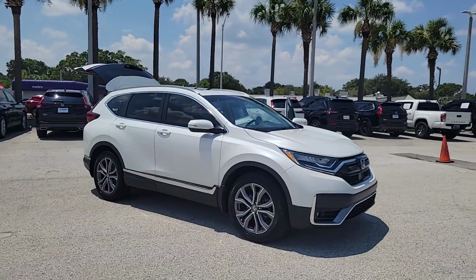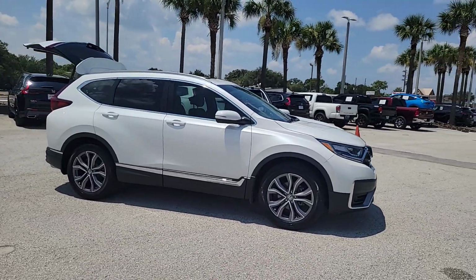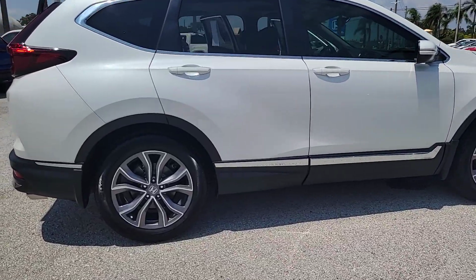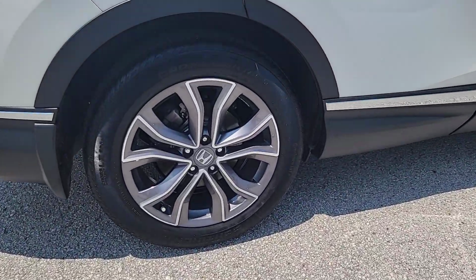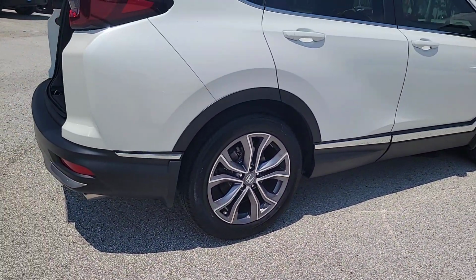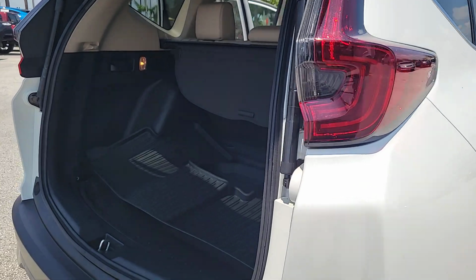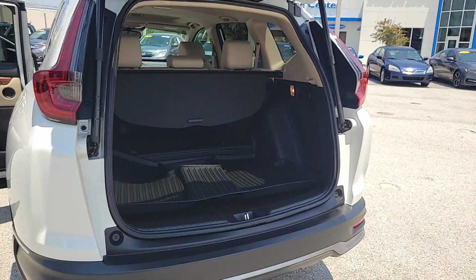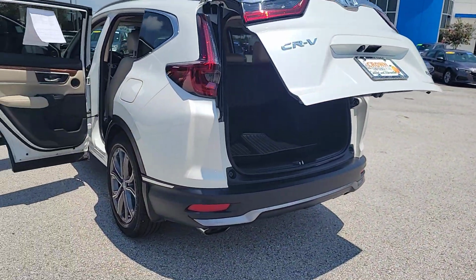Hop into the 2020 Honda CR-V. This vehicle is an outstanding buy with fewer than 10,000 miles on the odometer. Presenting the Honda CR-V, the distinctive small SUV that does it all in premium style. From its high-end feel to its all-weather capability and sophisticated comfort, this sleek crossover will delight you on every adventure.